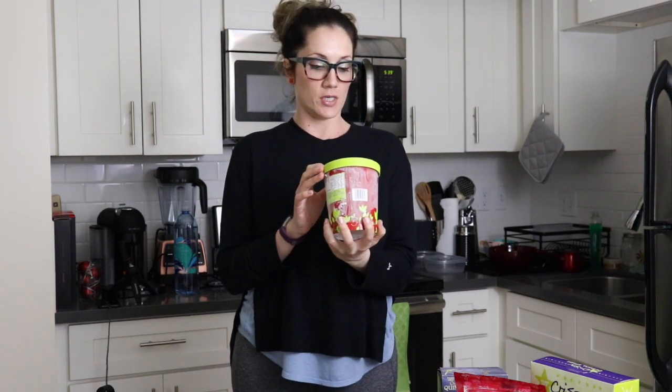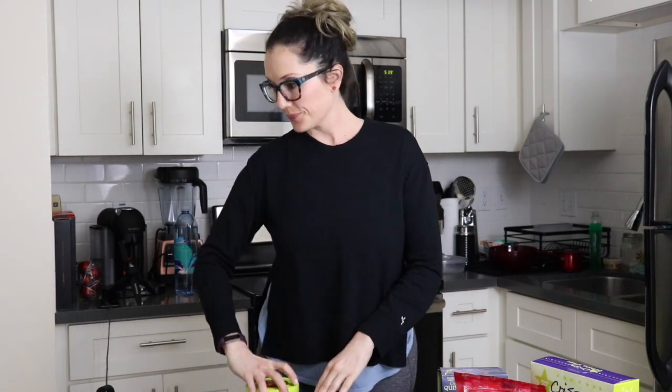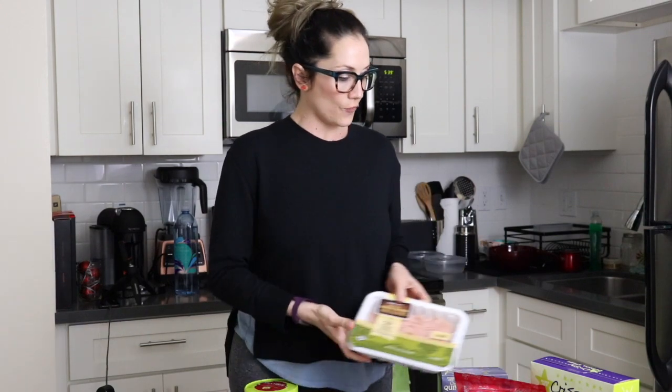Okay, last but not least, some soy ice cream. This is non-dairy frozen ice cream. It's cherry chocolate chip, and I've had it before, and it's kind of yummy. I was craving it, so we got that too. So that's our Trader Joe's haul, and now I'm gonna meal prep for the week, and we'll see what I come up with.